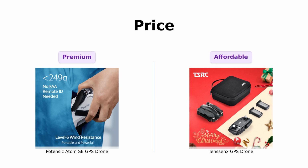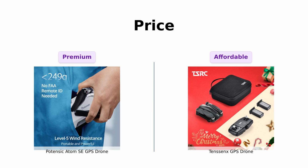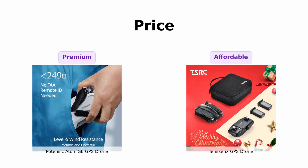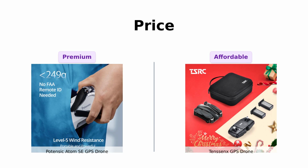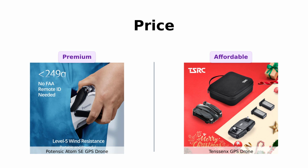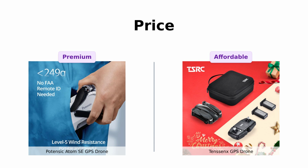First up, let's talk about the elephant in the room. Price. The Featherweight Flyer will set you back $299. But wait, there's more. For that price, you get a drone that weighs less than a bag of chips and doesn't need an FAA registration. Talk about a win-win. On the other hand, we have the Budget Bird coming in at a wallet-friendly $169. It's like finding a $20 bill in your winter coat pocket. Both are great deals, but one might just be a bit kinder to your bank account.